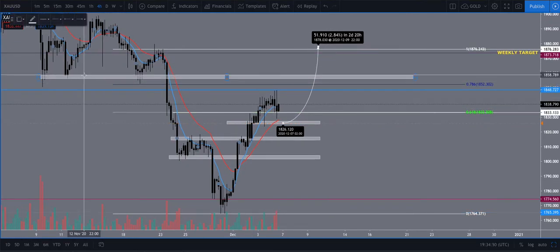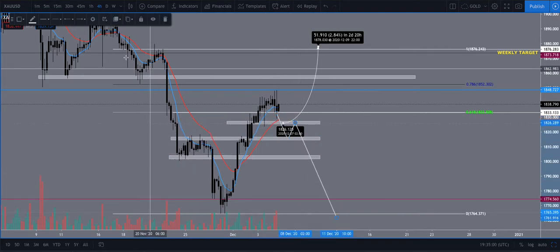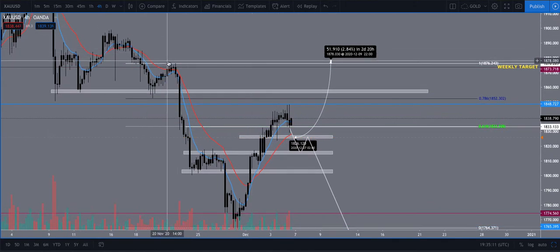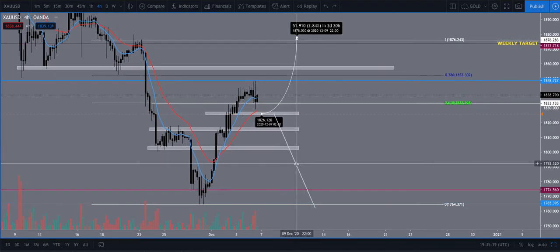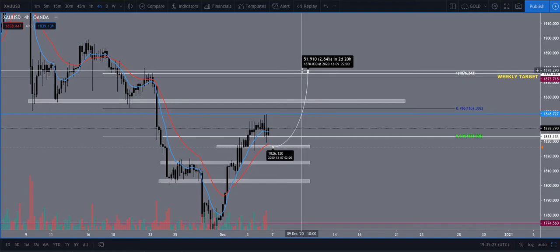Now, something that would change my bias would be gold breaking these lows, coming back up to test before continuation down in a risk-off environment. So this is for gold, but I do think that it will continue upwards and hunt for stop losses here. So that's for gold. So the projection is 1826 to 1878, or potentially just around this region. I wouldn't say it's that accurate, 1878.